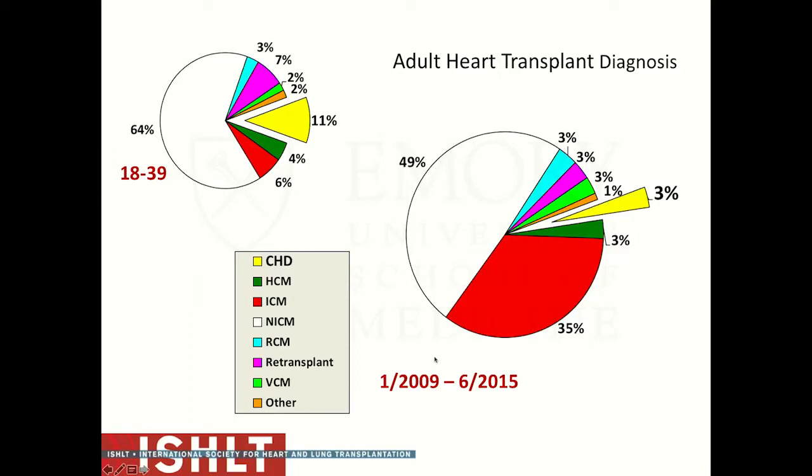So when all else fails and our medical therapies have failed and our interventions have failed, transplant is really the only treatment that gives these Fontan patients a good long-term outcome. So everything else is a Band-Aid, and those Band-Aids can get these people along for 10 years, 12 years. But if we really want to impact outcomes, transplant is the way to do it.